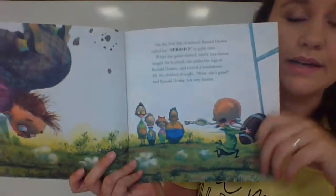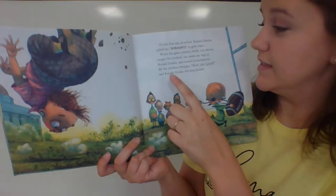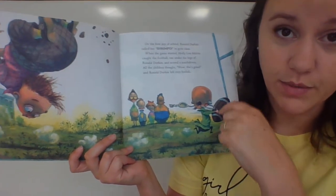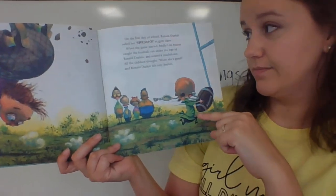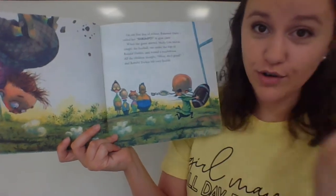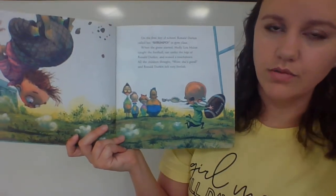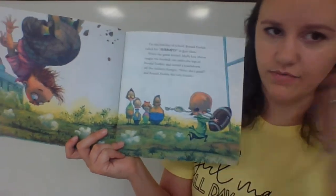Okay. Now on this page, it says how someone feels. It says Ronald Durkin felt very foolish. And he felt foolish because he was trying to bully her. He was trying to make fun of her and put her down for the way that she looked. And she showed him, didn't she? She said, I don't think so. Let me run circles around you and score a touchdown. And so that made him feel very foolish because he was like, well, I was trying to be mean to her, but she's not letting me be mean to her. Well, now I feel silly. I feel foolish.